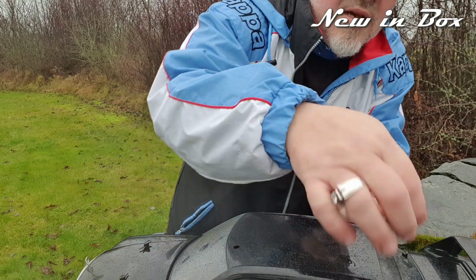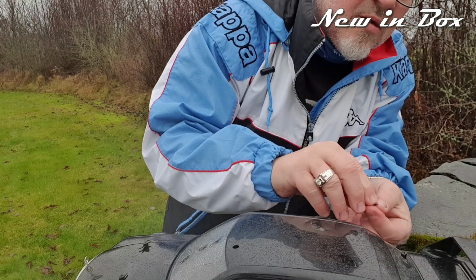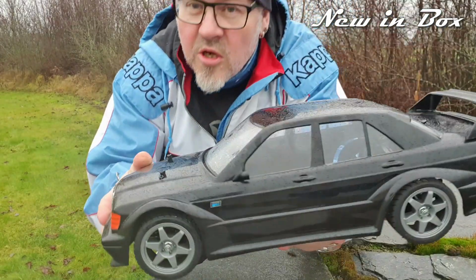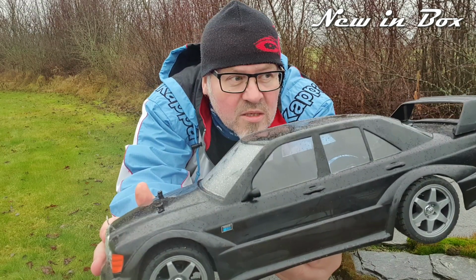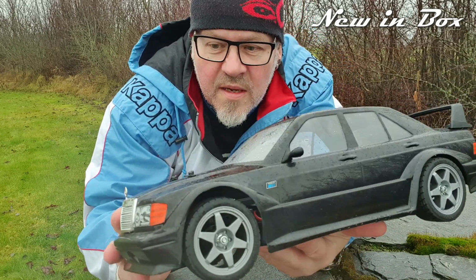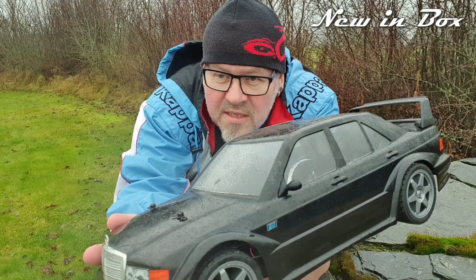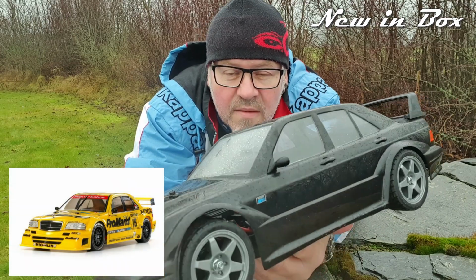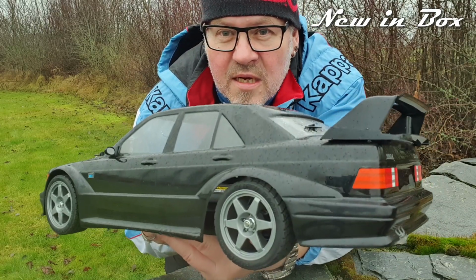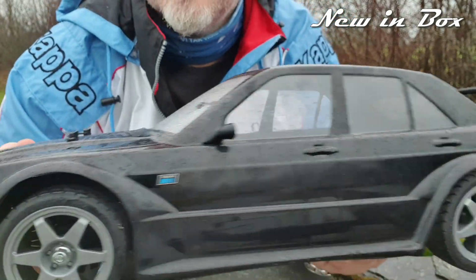And if you want a cheap car, I bought many TT01s just for the body, because they don't sell the body as a spare body set, so sometimes you have no choice than to buy the whole car. But it's okay if you want to drive it. Sometimes I just bought the Pro Mark, the C-Class, just for the body, because the yellow one with the Pro Mark is really, really nice. But this is at least as nice.